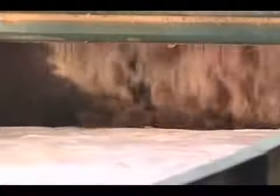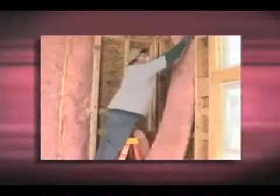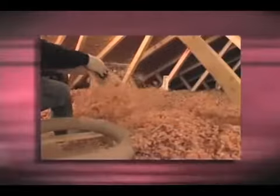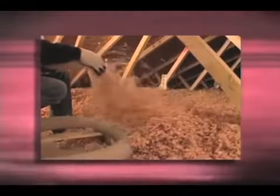Fiberglass building insulation is available in two primary forms. First, batts and rolls, pieces of insulation made to specific dimensions. And second, loose fill, small nodules or chunks of fibers.